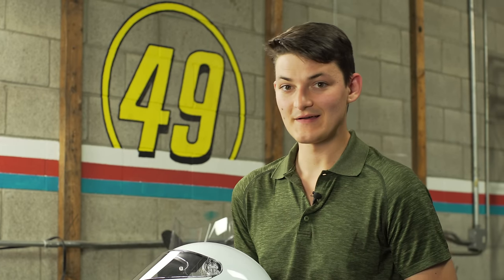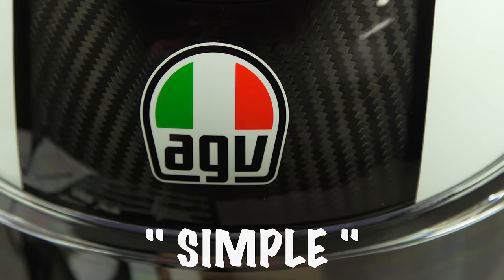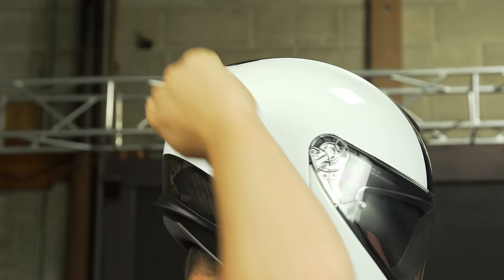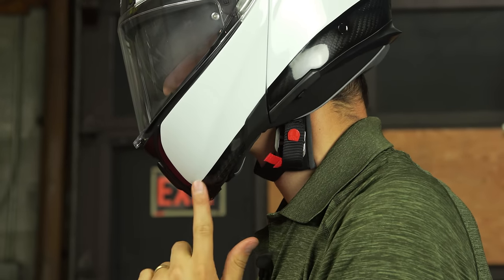So the sport modular is all about being light. But it's funny, my favorite thing, it's actually the style. The password is simple. Most modulars are over-designed, but here, there is one line on the whole helmet, a continuous, gorgeous swoop. You'd be forgiven for mistaking this lid for a MotoGP full face.